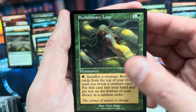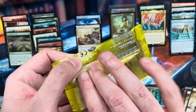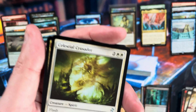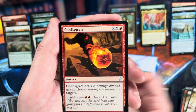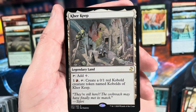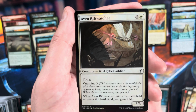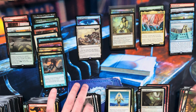Evolutionary Leap as the time shifted, and Soldier. All right, 4 packs left. Now this box is pretty good. Pretty strong. The first column was obviously bonkers, but we've actually managed to keep adding value, which feels good. Keep as a rare. Another rare land I like. It's not strong. It's not special. Sigil of the Empty Throne. Yep. And a foil common is an Aven Riftwatcher, which is remarkably good if you were playing it in limited. All right, 3 packs left.